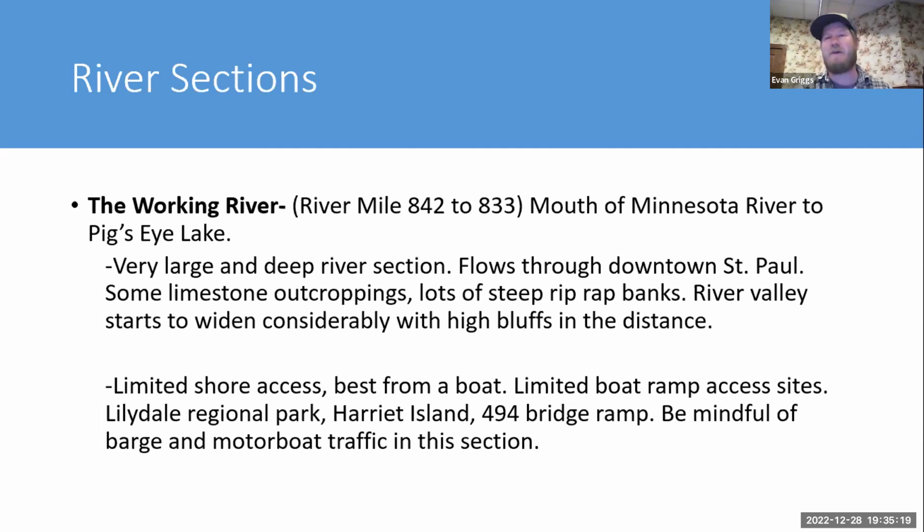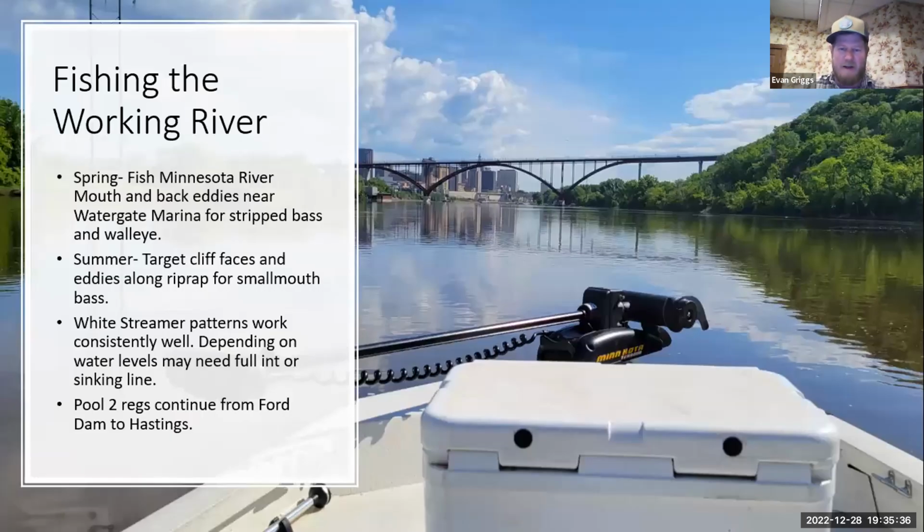Limited access with the boat ramps. Lilydale is free. And then I think the next one, there might be one at Harriet Island, but I think you have to pay a fee for that one. So it's a private marina. And then the next one would be the 494 bridge past Pig's Eye Lake. There it is.